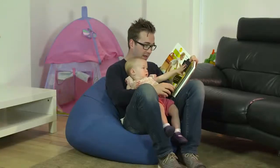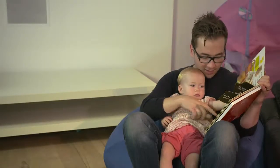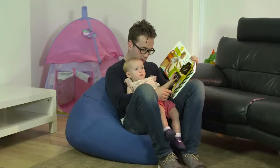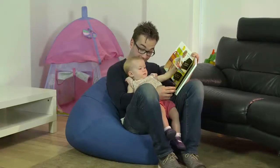Try and read as regularly as possible with your child. Not just at bedtimes, but other times during the day too. Maybe while dinner's cooking or waiting in the doctor's surgery. A study by the British Psychological Society showed that the amount of time children under two are read to is a really strong predictor of vocabulary knowledge at 12 and 15 months.